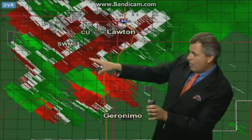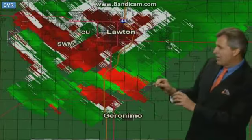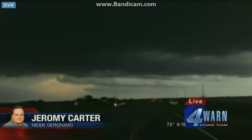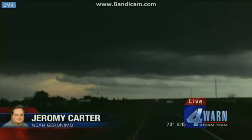It's 1 mile, a mile and a quarter west of 44 right now. Let's go back over to Jeremy Carter. It is still strengthening. So, Jeremy, let's give us a shot of the mesocyclone there, showing a tornado vortex on radar up at about 3,000 feet. What do you see right now?